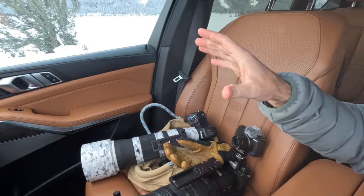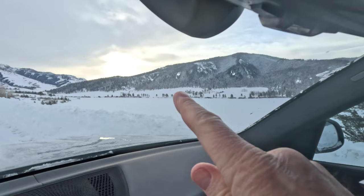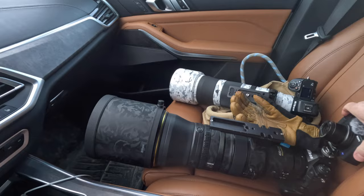I was using the 180 to 600 here so I could zoom in and out when I had the opportunity to get those trees in the frame with the elk to give it a little bit of a sense of scale. But then I switched to the big one here, the 400 2.8, and shot that just because it's a little bit sharper, just a little bit better image quality. And I just love it. But okay, the elk are still coming in a nice spot. I'm gonna hop back out and shoot some more, even though it's really cold.